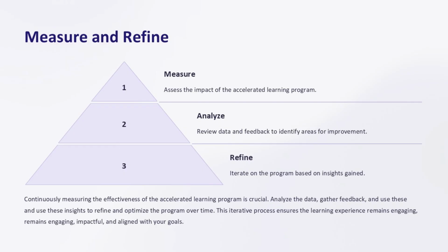Analyzing the data and feedback will help us identify areas where the program can be improved or refined. Based on these insights, we'll be able to iterate on the program design and content to ensure it remains engaging and impactful for learners. This iterative process of measure, analyze, and refine is essential to optimizing the accelerated learning experience over time.